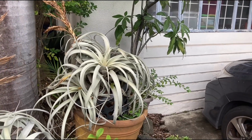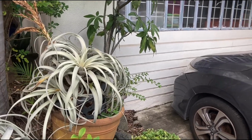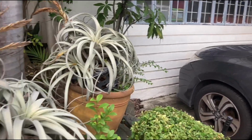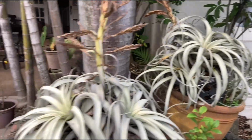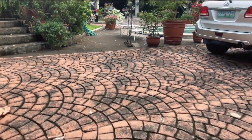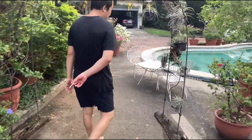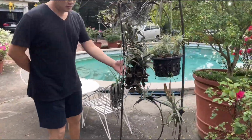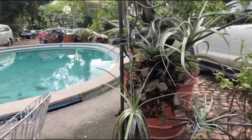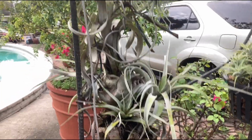And then, meron kang serographica na nakahang? Yeah, dito. Okay. So yan. Kasi dito tayo sa nakahang. So yung Tillandsia niya is by the pool. Ayan. So ito hang. So as you can see, it's not doing so well.